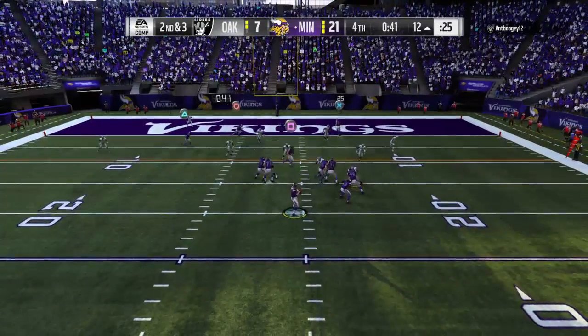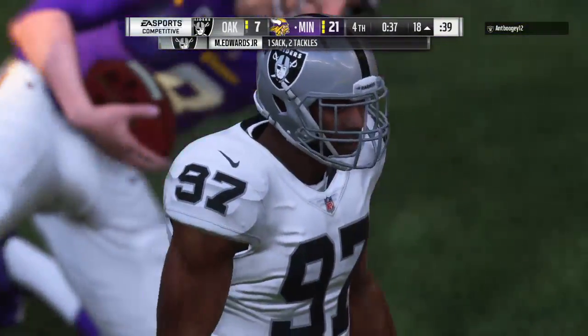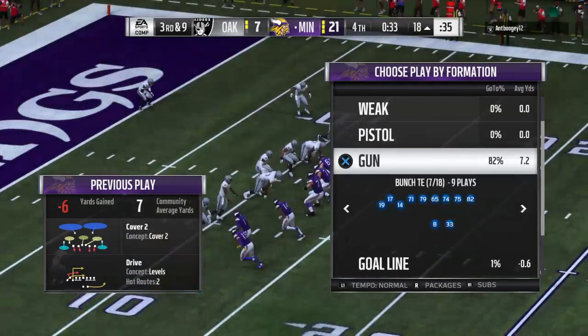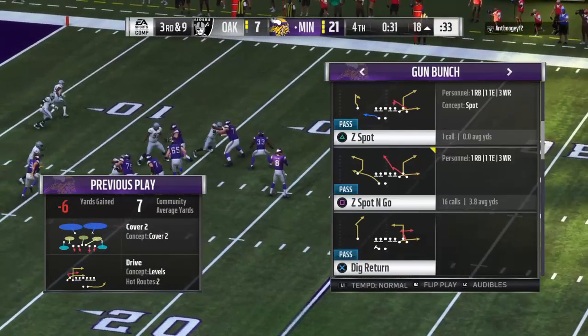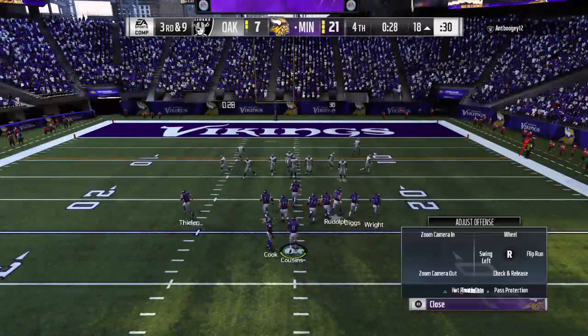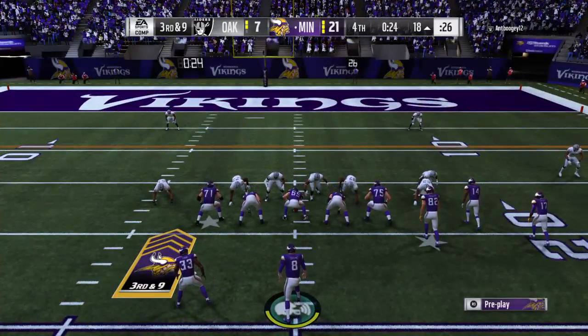To the air again, it's Cousins. And he's going to be grabbed and pulled down. Mario Edwards busting through to get him for a loss of 6. Exactly what they were looking for. They've been giving up yardage. They've been letting them drive right downfield, but they got a sack right there. How about that for a little bit of revenge?